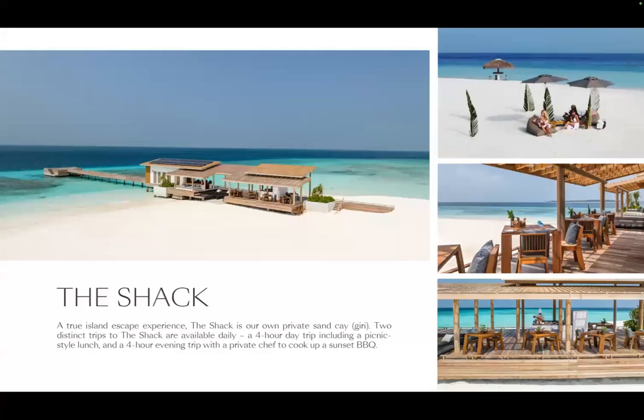Now, we do offer a great service on the island, which means that if your other half is misbehaving, we can send them to the island with no food and no drinks. No, just joking. This is actually a lovely experience that we offer on this little island. It's kind of a Robinson Crusoe type of experience.